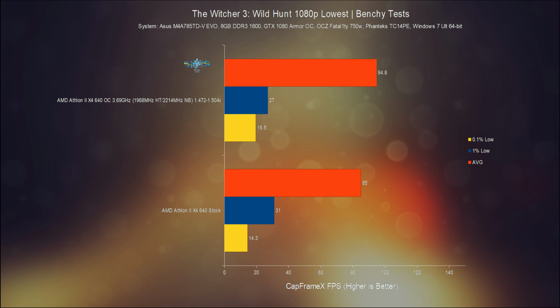Performance was great though, and other than some minor micro stuttering, which wasn't particularly noticeable anyway, there were no other issues. Even the really glitchy textures were gone too.